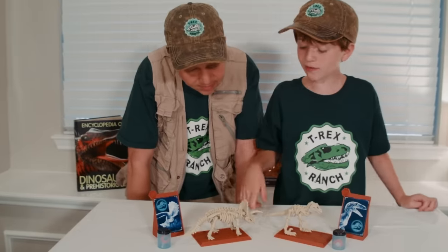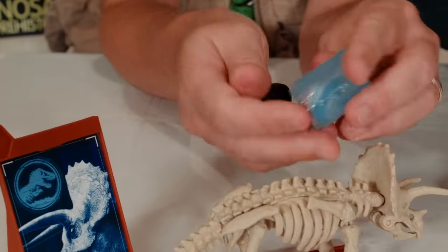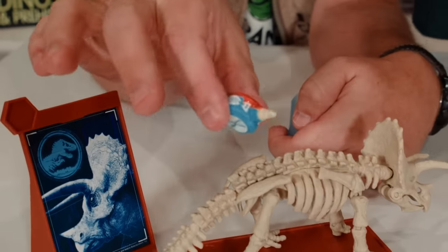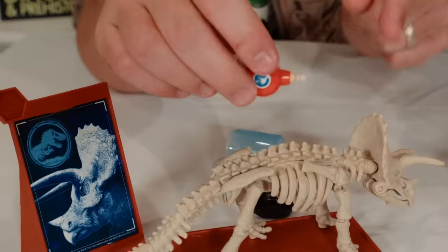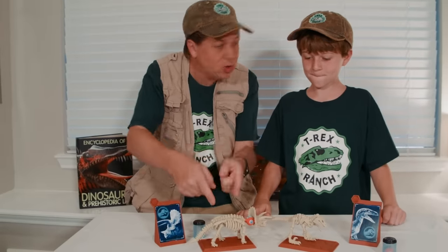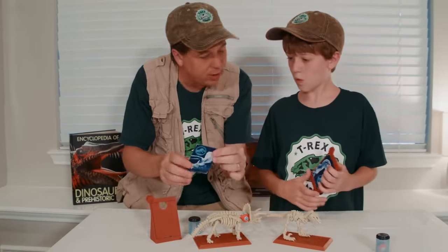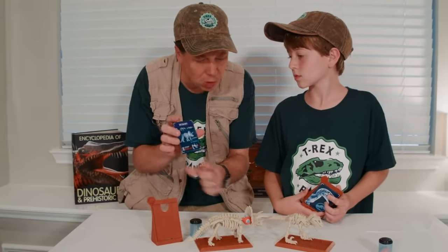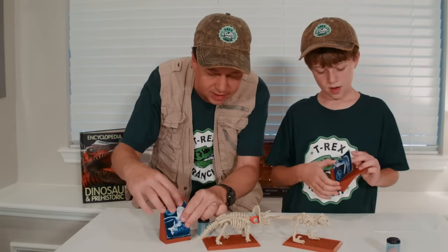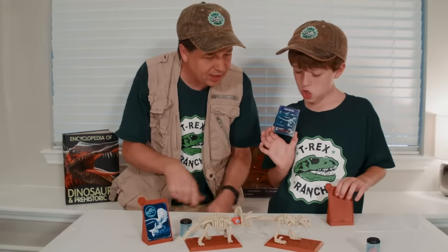Yeah. Over here, we have a Triceratops. Yeah, and it's got a DNA activator also that's kept right here. And you put this in its head, in its neck, and it makes the head move up and down, right? Yeah. So we got the DNA activator in the Triceratops, but before we try it out, did you see these cards that came with it? Oh, yeah. So mine's the Triceratops, and it says ramming horns. That's what the DNA activator does on this one. What does mine do? Mine, the slashing action. Slashing action, okay.